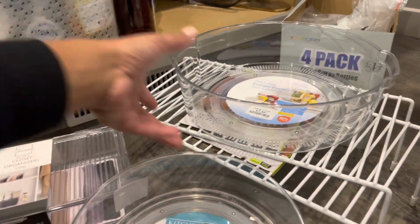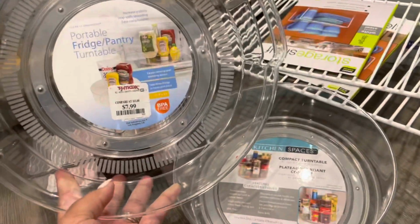You know what? I actually have an extra one of these that I use for paper towels and toilet paper.